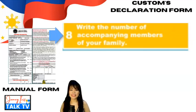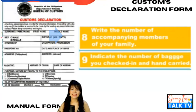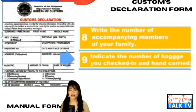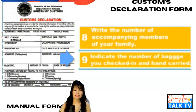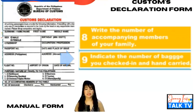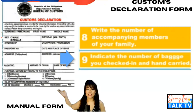Step number 8, write the number of accompanying members of your family. And number 9, indicate the number of baggage you checked in and hand carried. As you can see, there's a space on the form that says number of baggage checked in, blank pieces, and of course, the one that you hand carried.